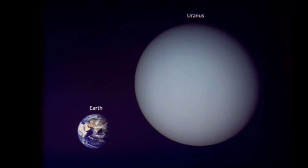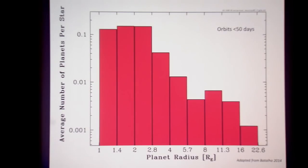But when we look at the population of planets around the other stars, we see something quite different. So here, this is a bar chart, the average number of planets per star versus the radius of the planet. So for example, about 10% of these stars have planets between the Earth's radius and 1.4 times the Earth's radius.